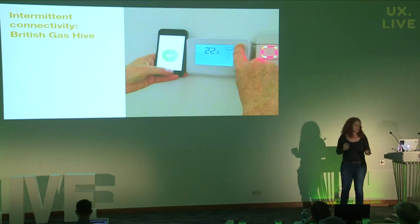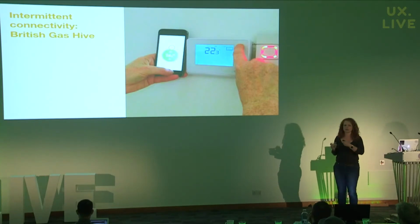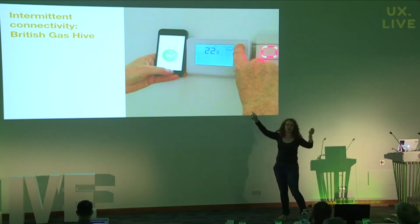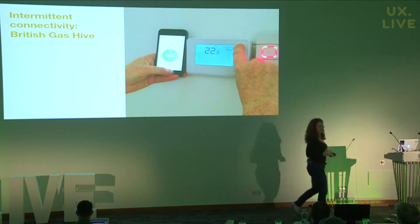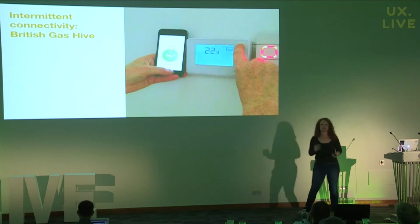This is an example to show you of a related but slightly different issue. This is my old British Gas Hive at home. And what I'm going to do is change the temperature on the device. Sorry, another thermostat. Wait to see how long it takes for the smartphone app to respond and show the same number. So we're looking for these things to show the same number.